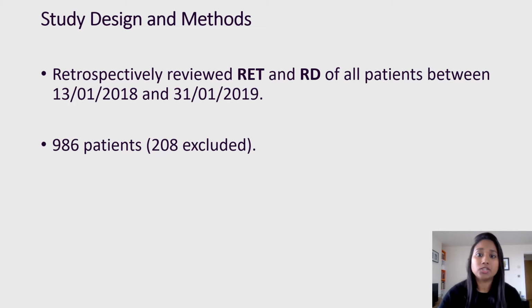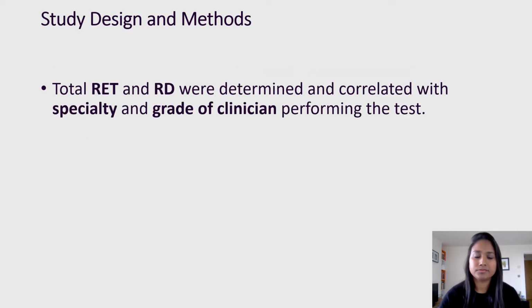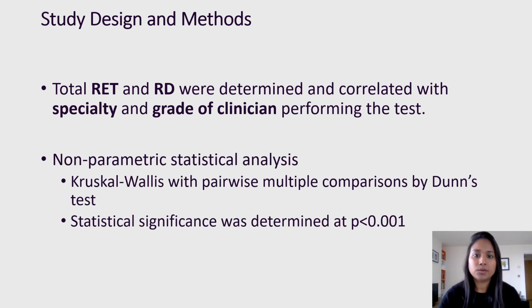Clinical scientists and training urologists used a standardized female functional and restorative urology protocol when performing the urodynamics, whilst the other groups did not. Total radiation exposure time and total radiation dose were determined and correlated with specialty and grade of clinician performing the test. Non-parametric statistical analysis was applied with the statistical significance determined.